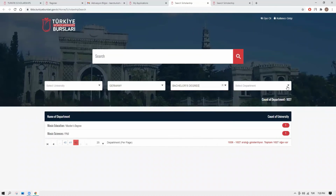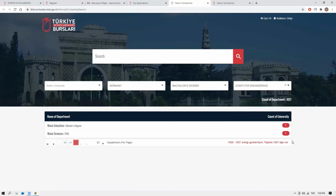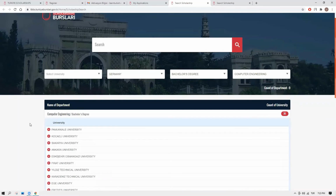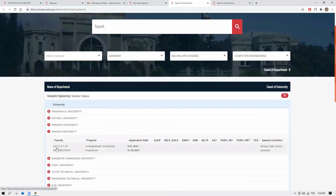All right. Then which department do we want? For example, let's choose computer engineering. And after that, if we click, we can see all the programs. From here, let's choose computer engineering. And the university we prefer, let's choose Ankara University.